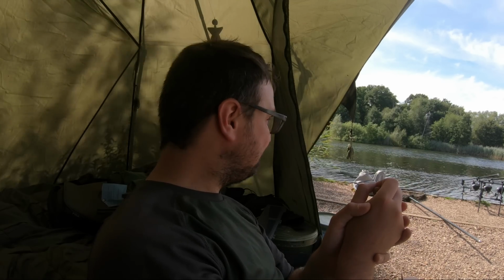So what I'm going to do now is tie up a couple more of these, so I've got them ready to go. If we're going to get a few bites, that is, I want to be prepared. And I need to eat something. I've already got through a litre of water because it is pretty hot today. It's in the low 20s. And yeah, when I'm fishing, I'm always buzzing, so I think I'm sweating more as well.